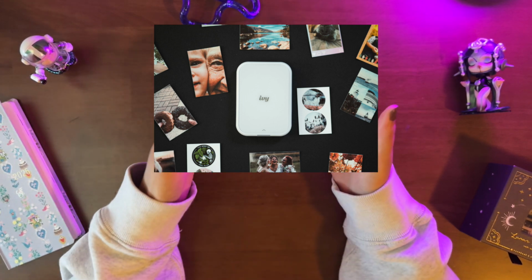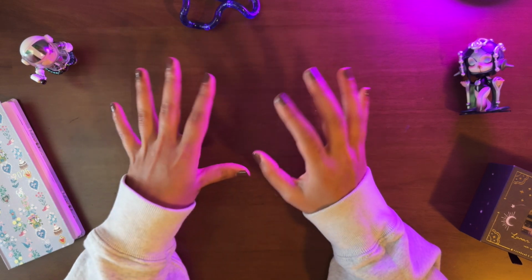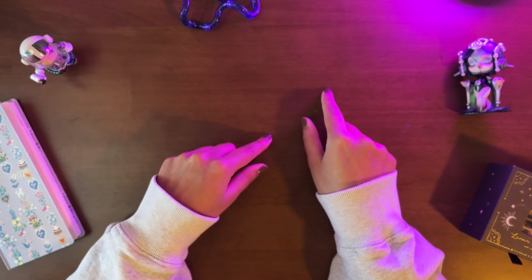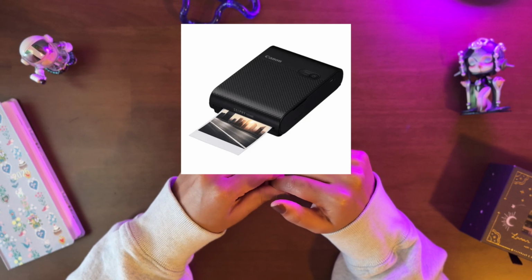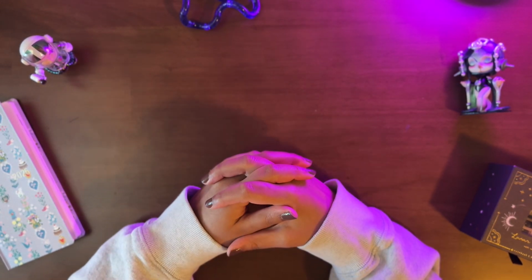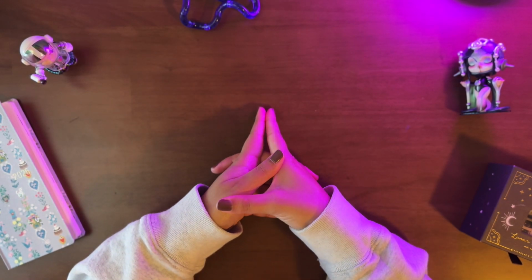I know the Ivy is also really popular in the journaling community, so I'm still kind of considering between the two, but I'm leaning more towards the Canon Selfie Square because I also just like the dimensions of that one and the size of the printouts. I do like that it is more true to color. That is the first tool that's on my list.